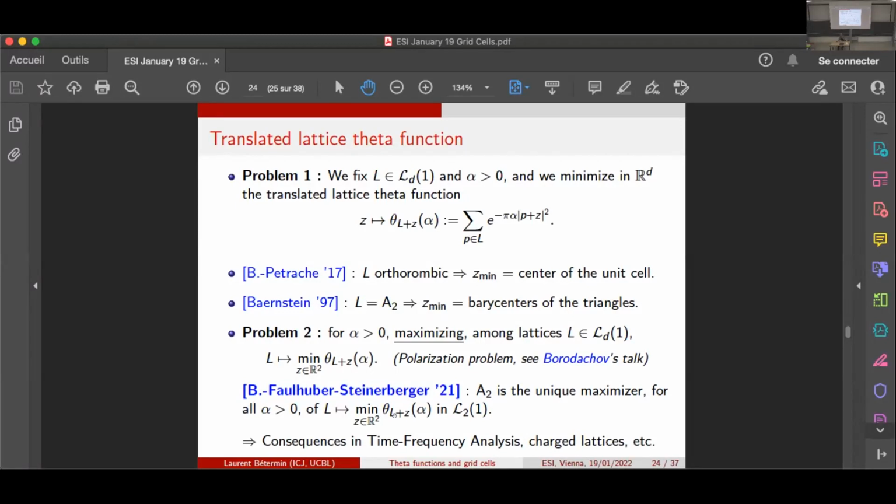So Z is fixed in the sense that Z depends on the lattice. Z depends on the minimum. It should reach a minimum. For every lattice, you first find the shift that gives you the minimum value of the function, and then you maximize that. Exactly. Yeah, but in our case, we managed to do it without finding the minimum. Exactly.